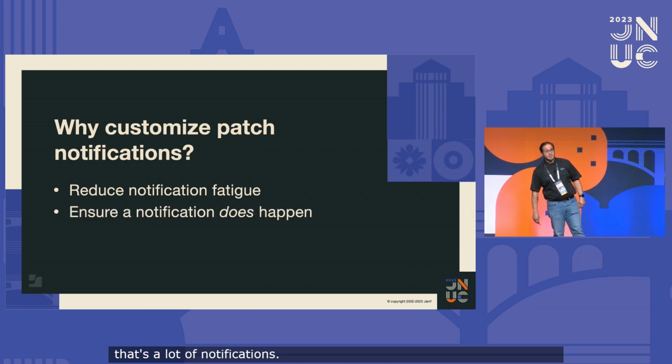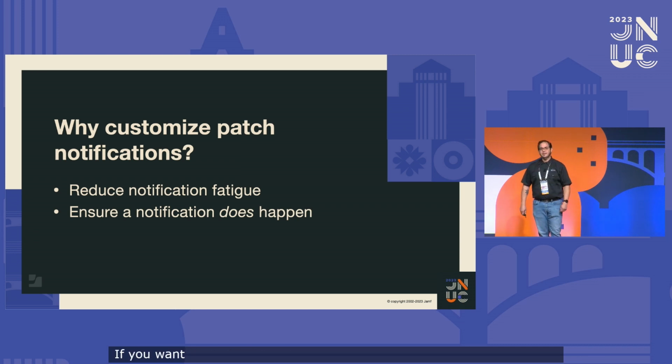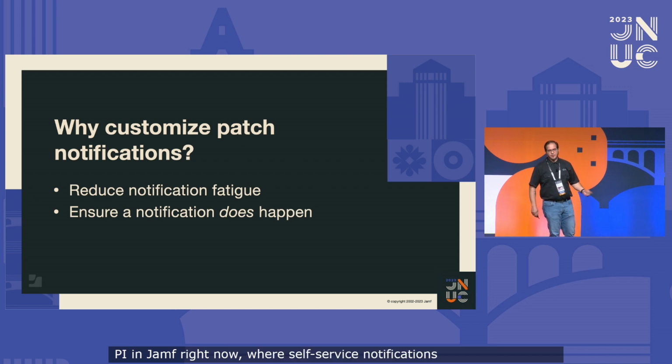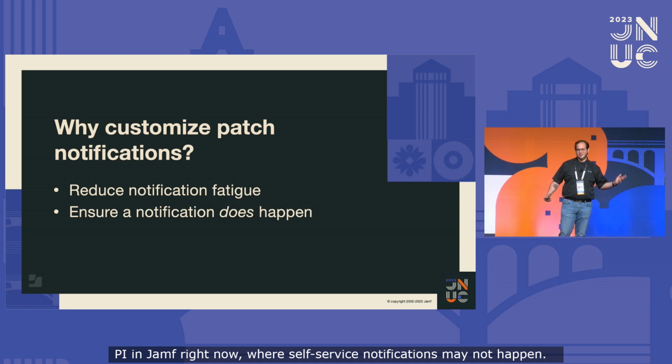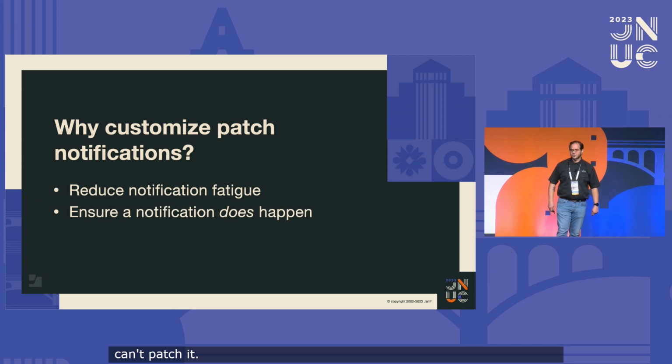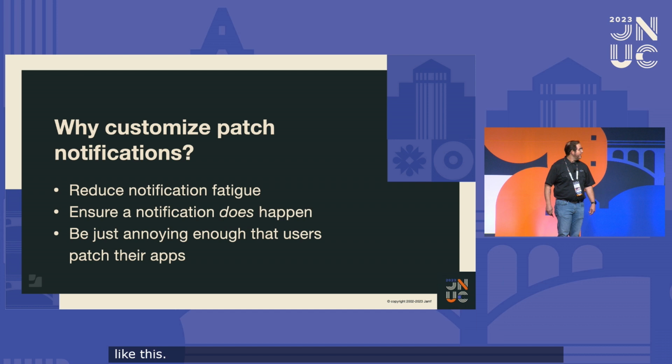Also, we want to ensure that a notification does happen at all. There is actually a PI in Jamf right now, a product issue, where self-service notifications may not happen. If the user doesn't know that the app is ready to be patched, they can't patch it. So that was a problem. That's actually how we discovered we needed a solution like this. And we do want to be just annoying enough that we help our users keep their stuff updated.